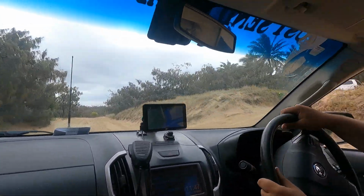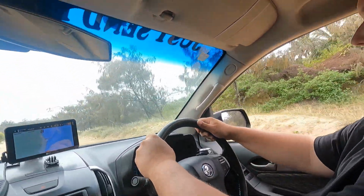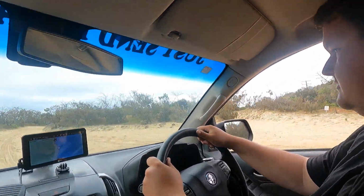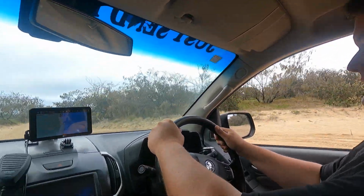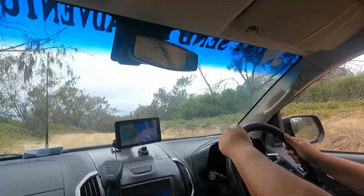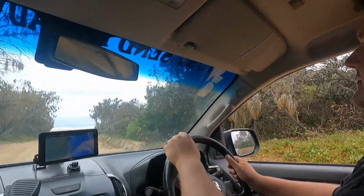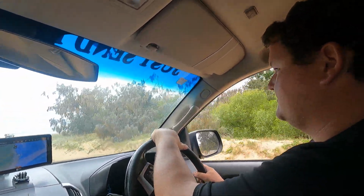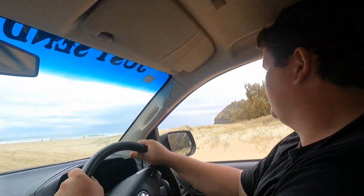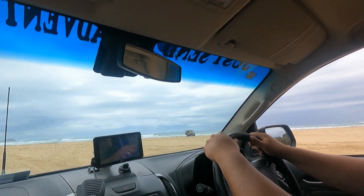It says on all your maps you're not allowed to stop on this track, but clearly everyone does. It just made it more difficult than it needed to be. Silly spot to stop. For your safety as well, if someone comes roaring up there because they have a car that's struggling or they're towing a big load, like big vans and big boats come up here, you don't want to be in the road of a 3-ton Ram towing a 2.5-ton caravan. That's Indian Head bypass track done.